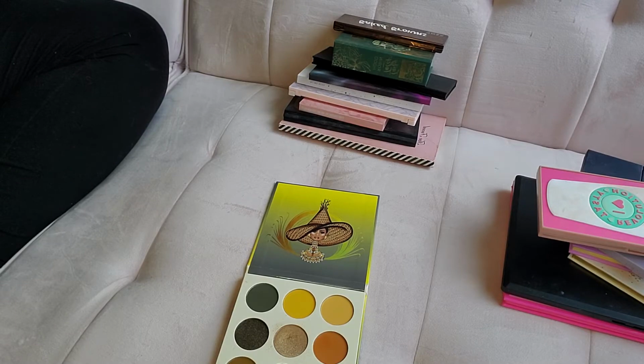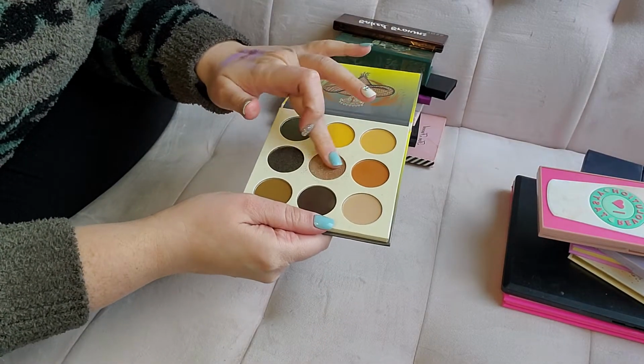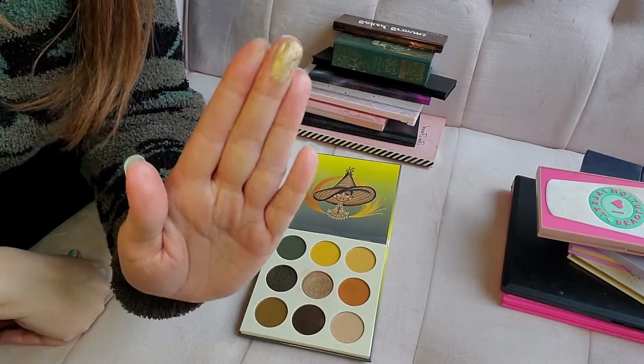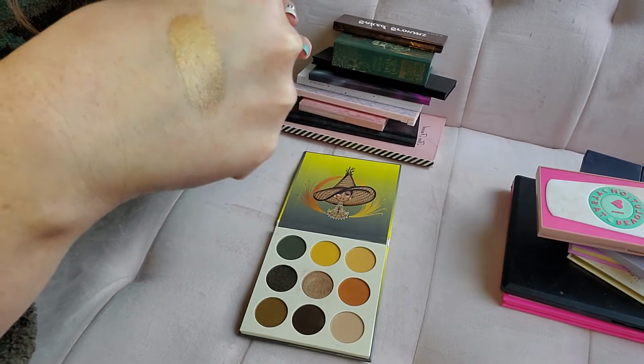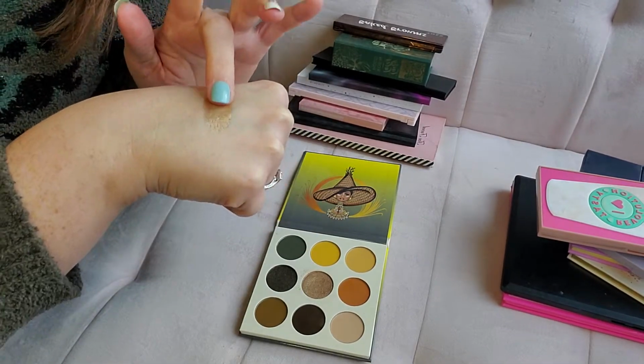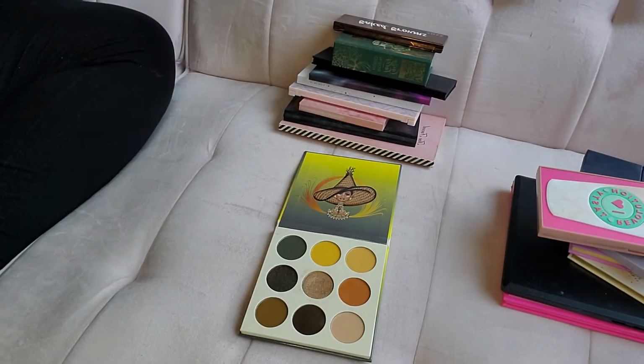It is one of my favorite, just kind of like, you need to throw one color on your whole lid really quick. Like, oh gosh, look at that. So nice. Oh my gosh. It's so pretty. Look at that pigment. So beautiful. Absolutely in love with this palette.